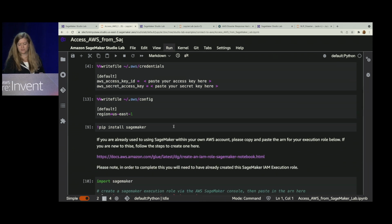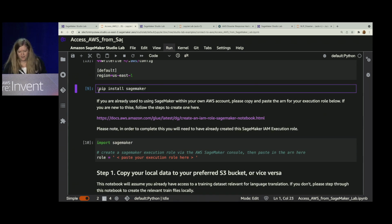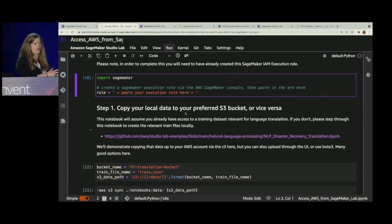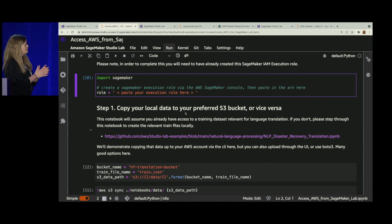After that, we're going to pip install SageMaker. And we're going to pip install SageMaker with the percentage sign. And then once I've got the SageMaker Python SDK installed, I'm going to paste in what's called my IAM execution role.